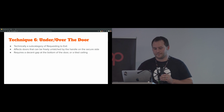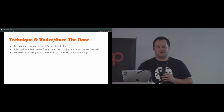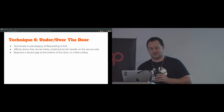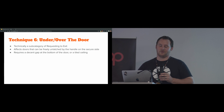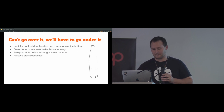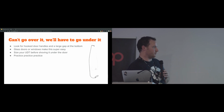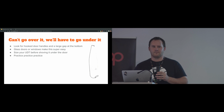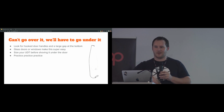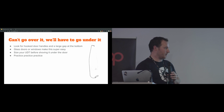So a more specialist category of requesting to exit specifically affects doors where the locking mechanism can be released by the handle on the secure side. These can sometimes be accessed from the insecure side by using an under the door tool, or sometimes by going over the top of the door. So first up, under the door. This is a commercial style under the door tool. I'm not sure if PicPal sells them, but they're not hard to get. You could probably just knock one together with some wire and a little bit of cable.